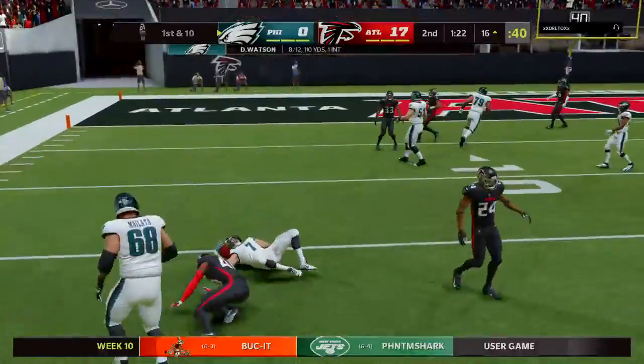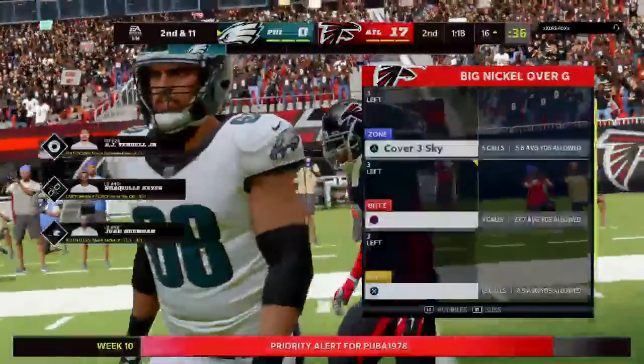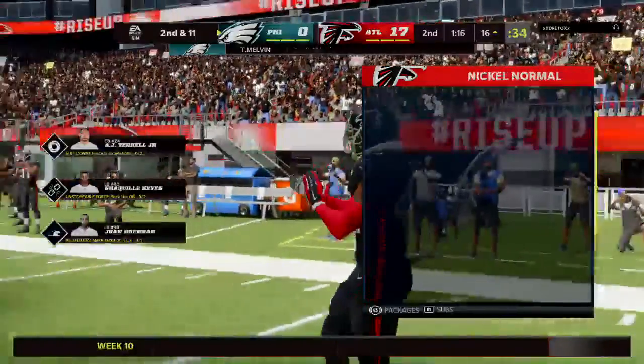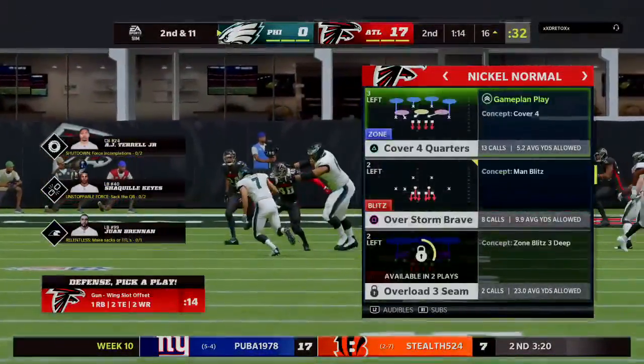And a quick throw here, that's complete. And he goes backwards here, losing yardage back to the 16. He was unable to shake free there, and they'll cover him for a loss of a yard.